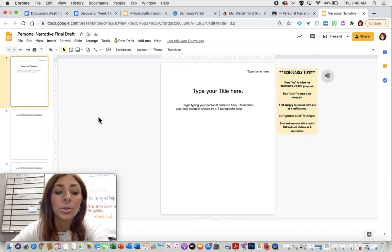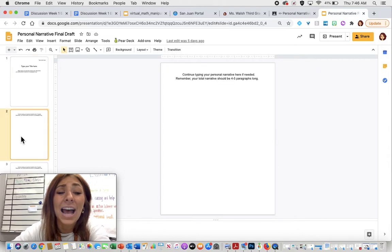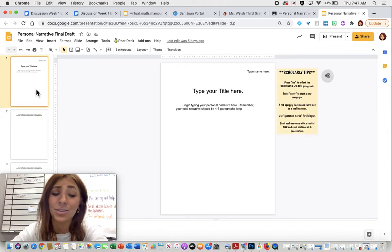And so make sure you are writing about your family vacation. 4 to 5 paragraphs. And these slides are just extra if you need the space. Do not separate all your paragraphs onto a new page. This is just if you need the extra space.